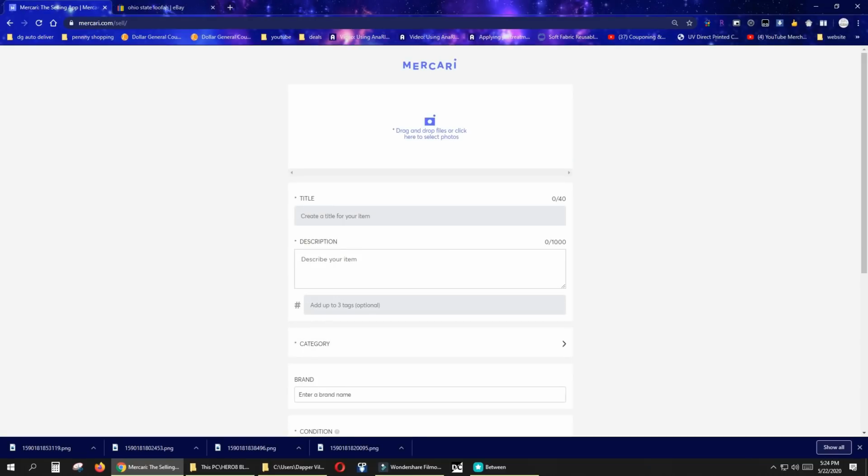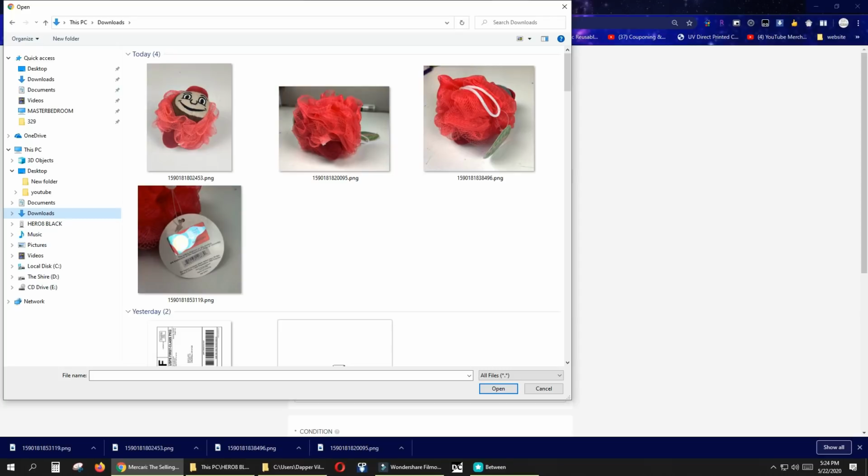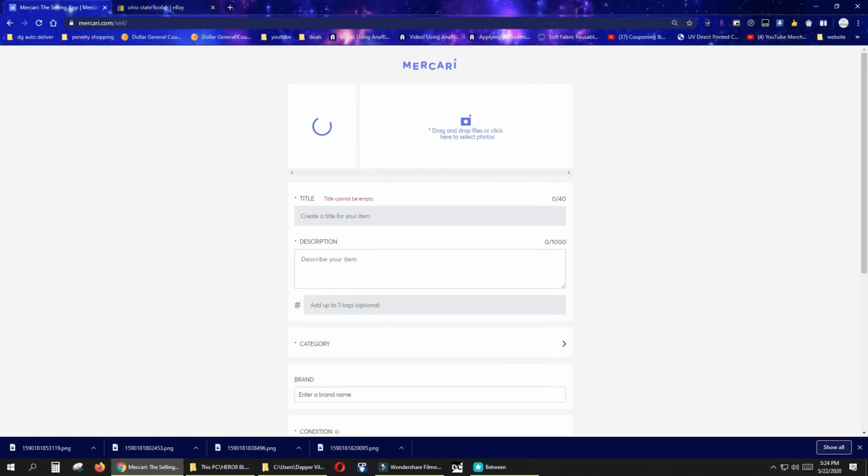Now this page is almost identical as it is on the phone, but I'll still show you on both sides. Mercari was originally designed only as a phone app. They've only recently, in the last year or so, started going on the computer. So first things first, we're going to click the button at the top to bring in your photos, or you can drag them from your desktop and drag them in. So let's go to my downloads, and you can actually highlight all 4 at the same time. Click open.